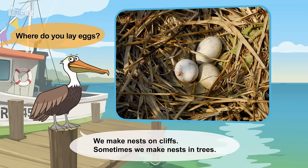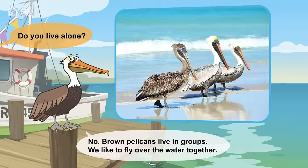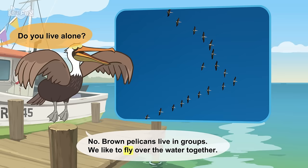Where do you lay eggs? We make nests on cliffs. Sometimes we make nests in trees. Do you live alone? No, brown pelicans live in groups. We like to fly over the water together.